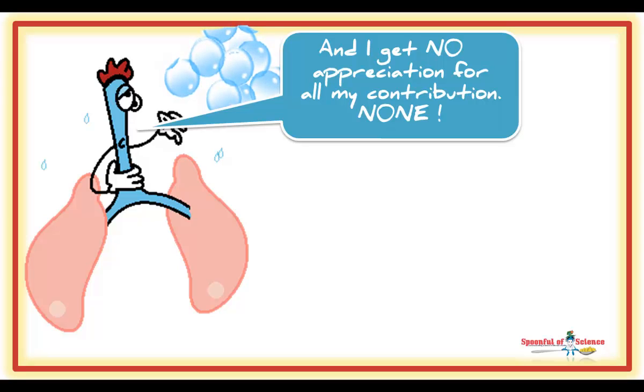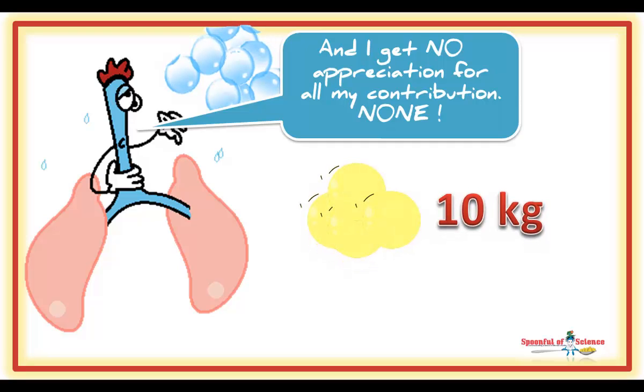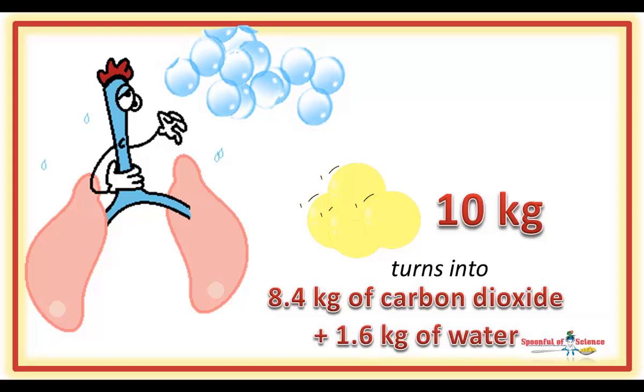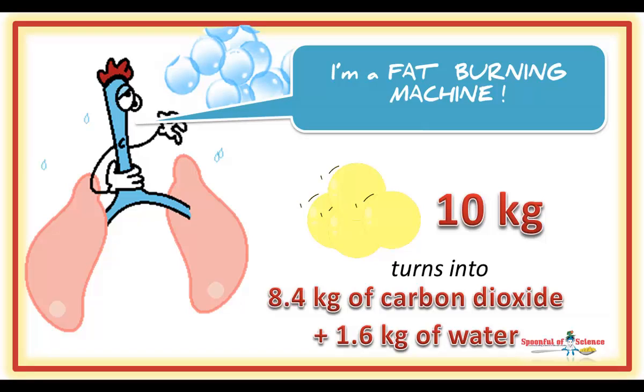If you're following the atoms in 10 kilograms of fat, as they are lost, 8.4 kilograms is exhaled as carbon dioxide through the lungs. The remaining 1.6 kilograms becomes water, which may be excreted in the urine or feces or sweat or tears or breathed out as water vapor.